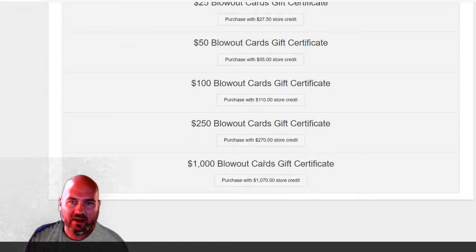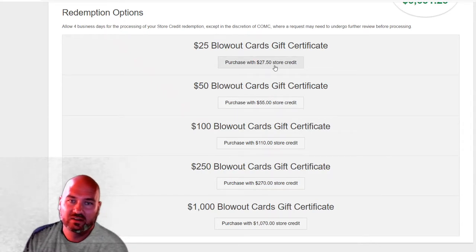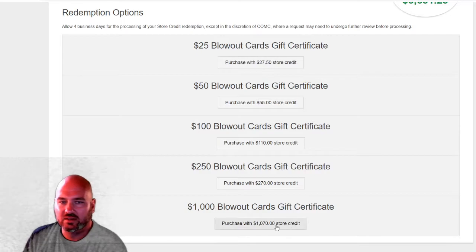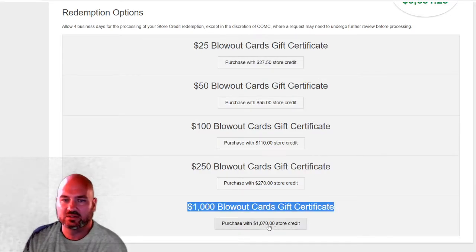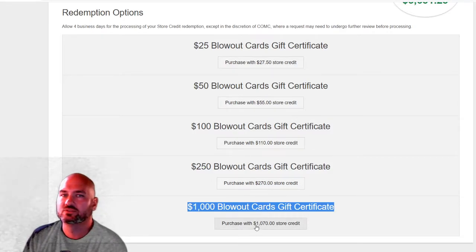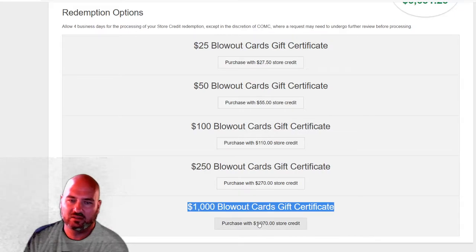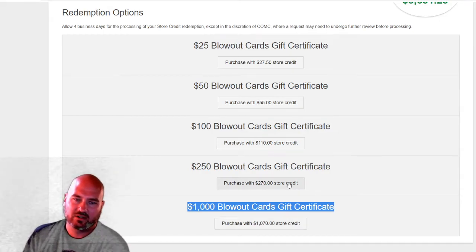But you have to pay a lot of your, I guess it's 10%. If you want to take $25 to Blowout, you got to pay 10% in order to do that. You got to purchase $25 with $27.50. If you want to pull out $1,000 to Blowout, you got to pay 7%. So the more money you're taking out of your account to add to a Blowout gift certificate, the less the fee is as a percentage, which isn't terrible.